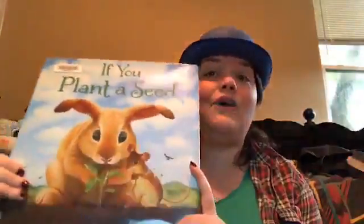Alrighty. Now, just like Mr. Greeley had to learn how to share his garden with some bunnies, we're going to read another story that's all about sharing. It's called "If You Plant a Seed" by Kadir Nelson. And this is actually one of Miss Tina's favorite stories. The pictures are beautiful. I can't wait to show you.